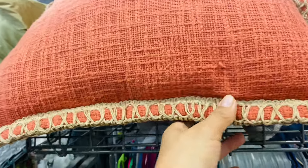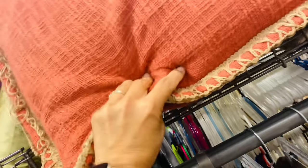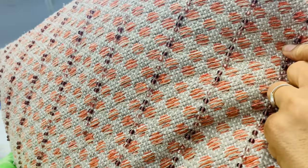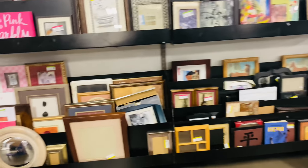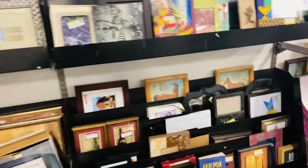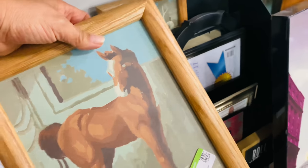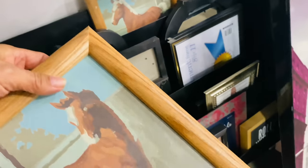I like to look for pillows with zippers so you could take them off and get rid of the inserts and just wash the pillow covers. These were nice. They were from Pier 1, but I didn't need them. I thought these would be nice for my daughter, and then I seen the price. $5.49 each? Nope. They went back on the shelf.